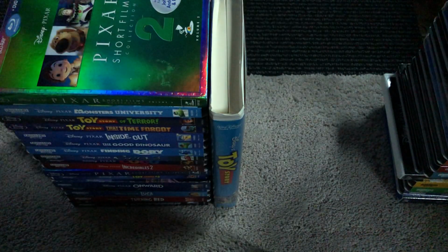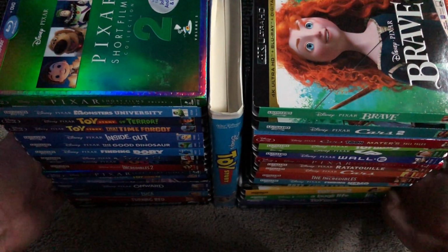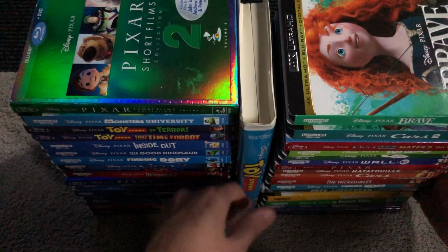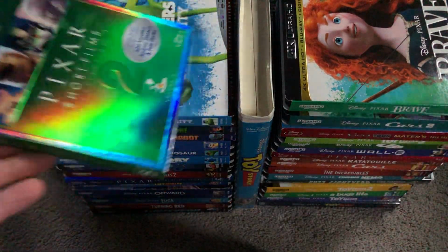That's the first stack done. Just slide that back into place here, like so, and scoot this over a tiny bit. And like that. And now onto the second stack.